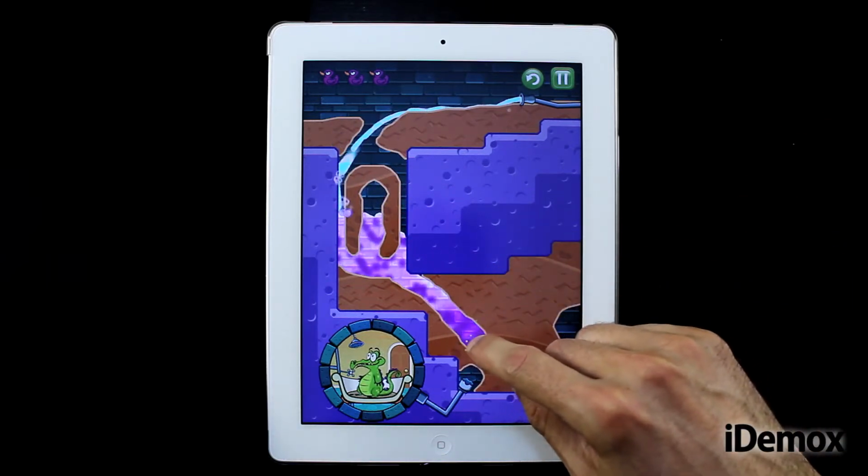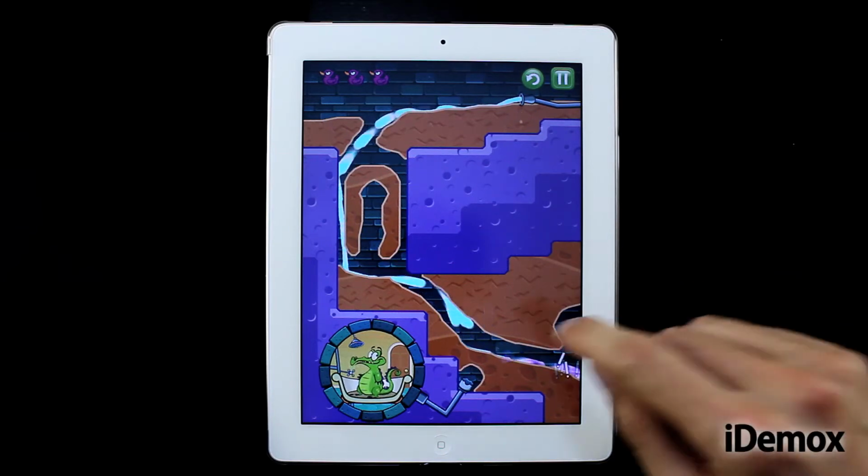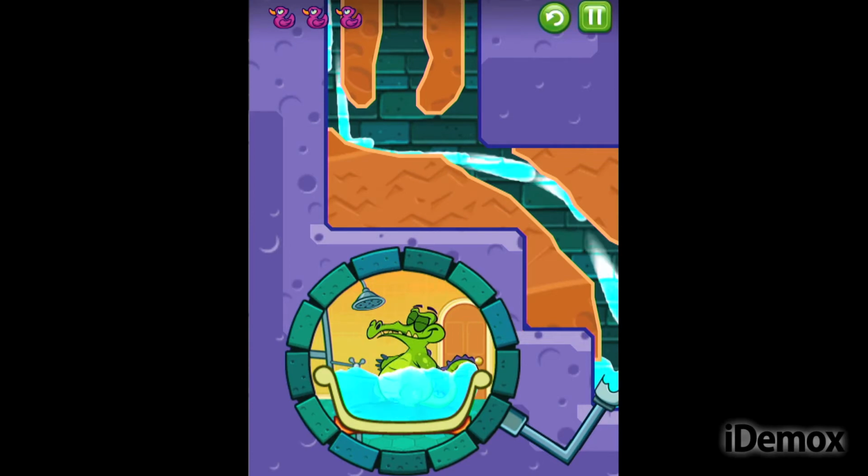Graphics are fine, without fanfare, and the fluid dynamics are not very good. Water behaves in a strange way, different from how it would for real. Sometimes it seems too thick and difficult to move, but in some situations, it is so fluid that it makes it hard to retain it where we want.